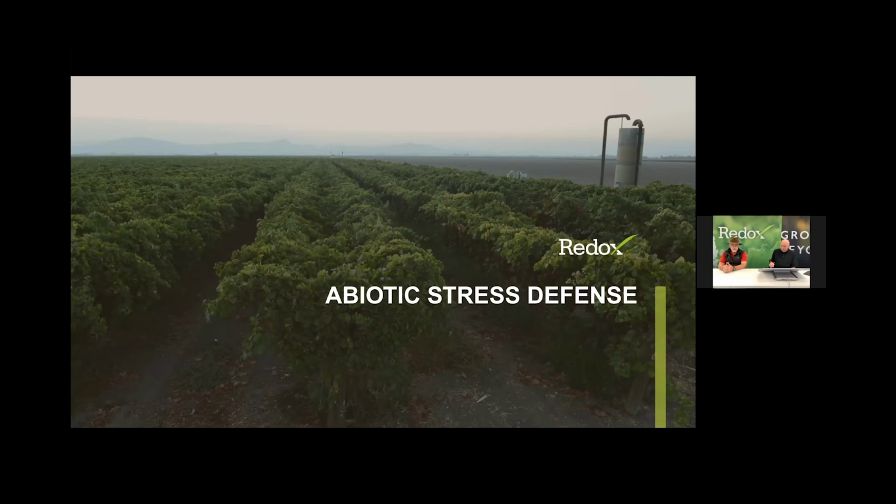Next, we'll turn our conversation to abiotic stress defense. Abiotic stress, of course, is stress caused by non-living factors. So why is this so important? Well, research has shown that up to 70% of yield losses are driven by abiotic stress factors. In addition, most biotic stress, and when I say biotic stress, now we're referring to insects, pathogens, disease pathogens, nematodes, most of the damage is preceded by abiotic stress factors.